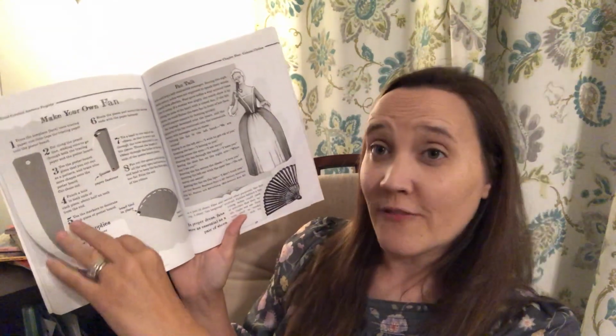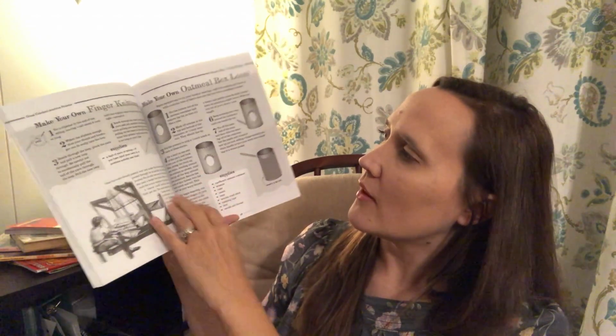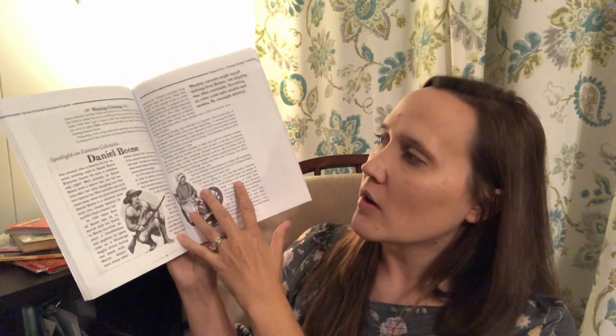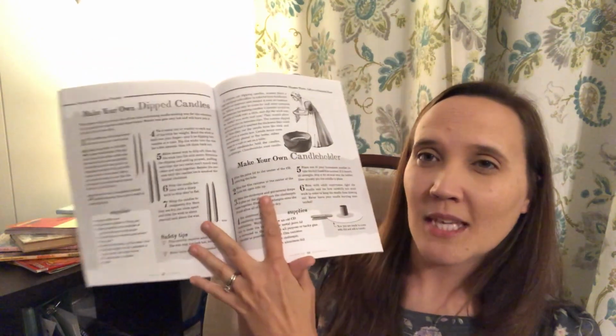So another thing that I grabbed off our bookshelf that I've had for quite some time is this Great Colonial America Projects You Can Build Yourself. And so this is just really neat. It has like how to make your own fan, but it also has the information about it. How to make your own little caps that they wore, a tricorn hat, a colonial style pocket, make your own cloth, finger knitting, and it gives kind of background about weaving, make your own yarn, stuff about Daniel Boone. So it goes over the people throughout history, dipped candles. I think we're actually going to do that as a project. Make your own miniature bricks and stuff like that. Wampum, make your own wampum.